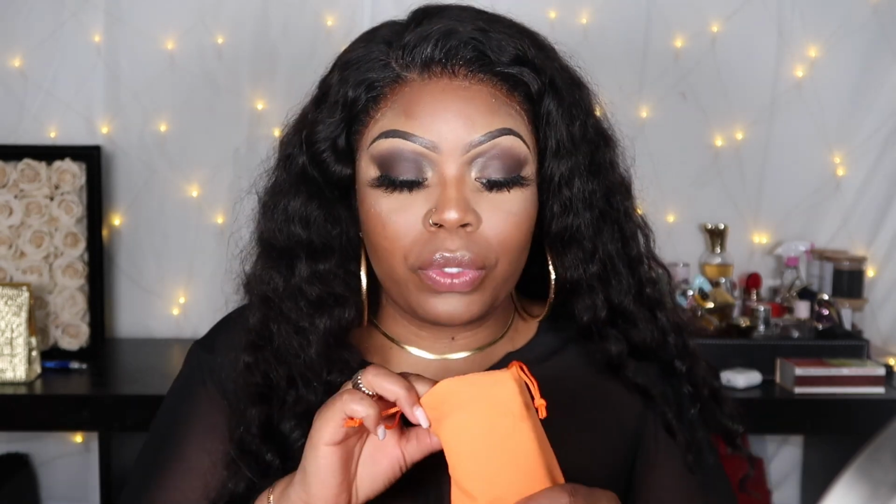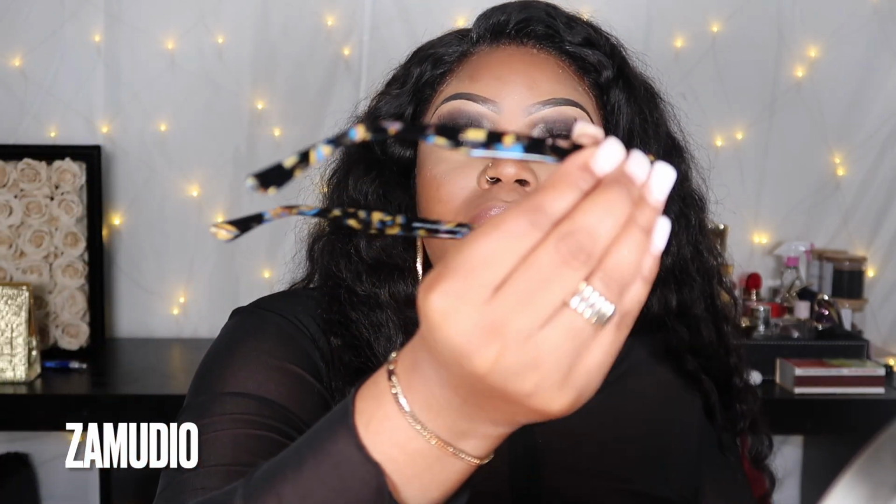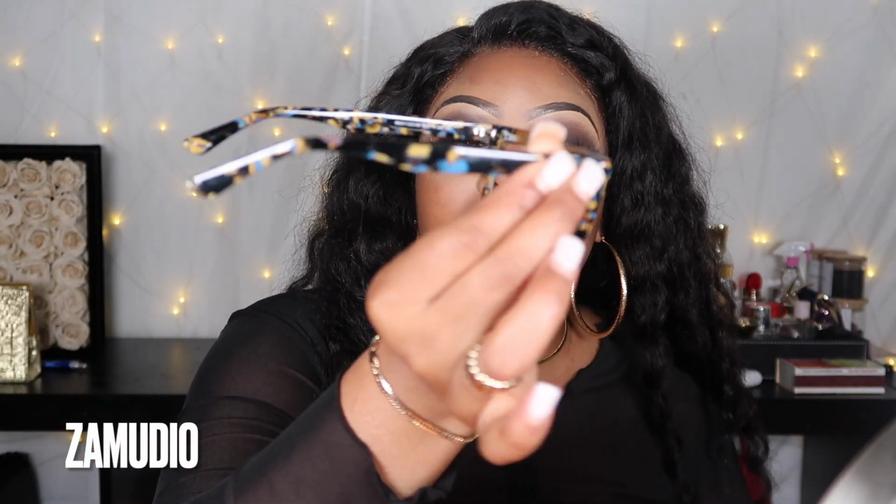The next ones I'm gonna show you are called Zamudio. I already know that I'm gonna like these. This is called Zamudio. Very, very pretty. Nice, pretty design on there. Let's go ahead and put these on. Ooh, yeah. These are really cute. I like these. I will wear these every day.